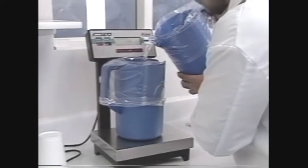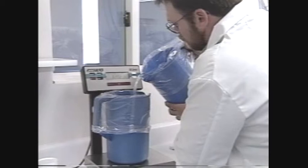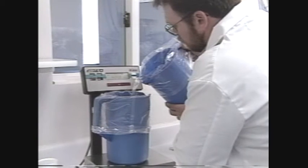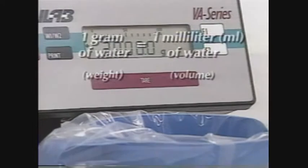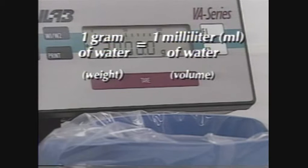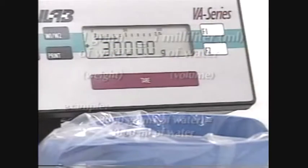To prepare extender, the correct volume of purified water is measured into a suitable container. The best way to do this is to measure the volume by weight and to dispense the water directly into a disposable plastic bag. Note that 1 milliliter of water weighs 1 gram. The use of disposable plastic bags eliminates the need for special cleaning and sanitizing of reusable plastic or glass containers.